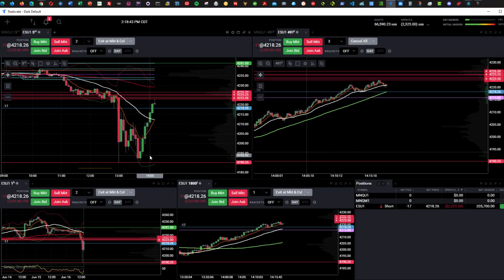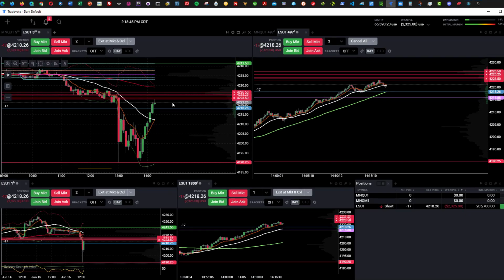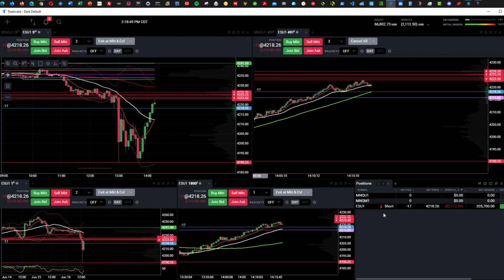Not getting picked up here either. So at this point, if we don't get picked up here, we're just going to roll with this position at a size of 17, because it's either going to pick us up and then sell off, or it's going to sell off from here. And if it doesn't sell off from picking us up, then we just get out. Pretty simple.